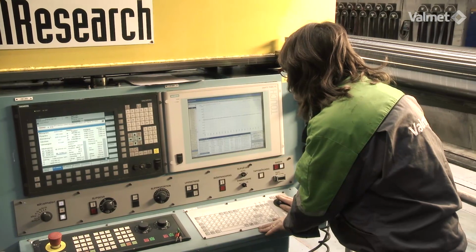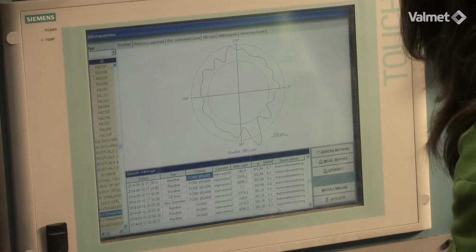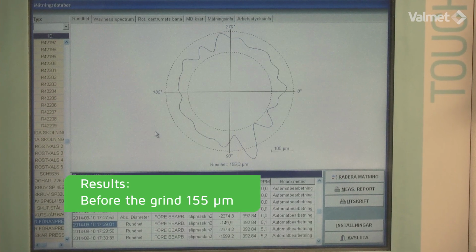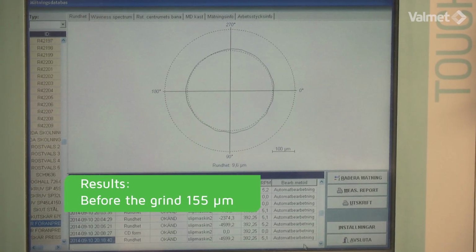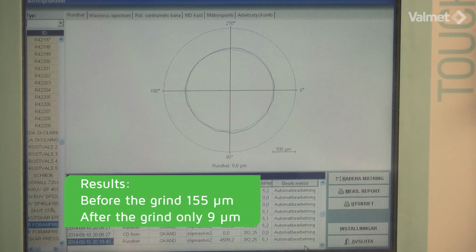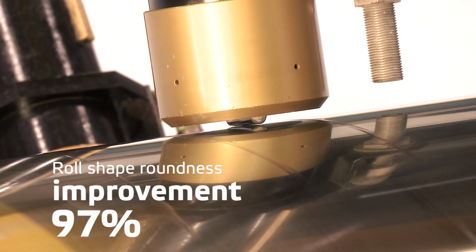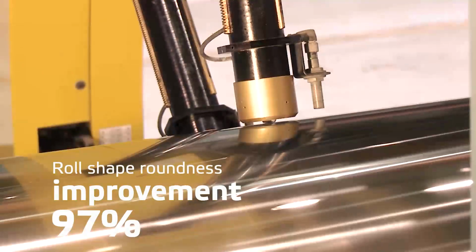Here we can see the result. Roll shape before and after. Before grinding this roll, the roundness error was 155 micrometers, and now, when the roll is ground, it's only 9 micrometers. Improvement is great. This roll is in excellent shape now. It will have a long vibration-free running time before its next grind.